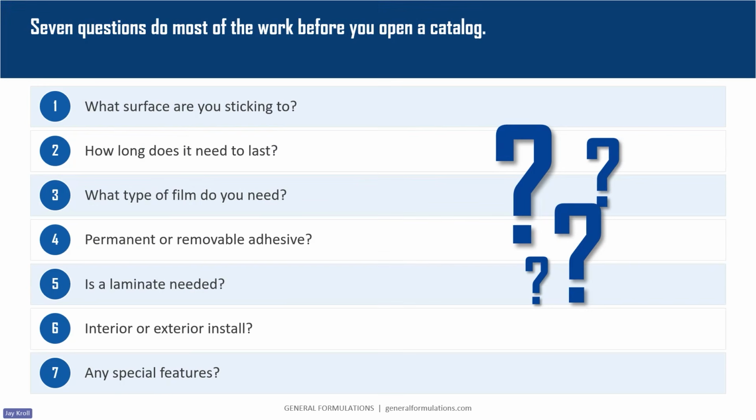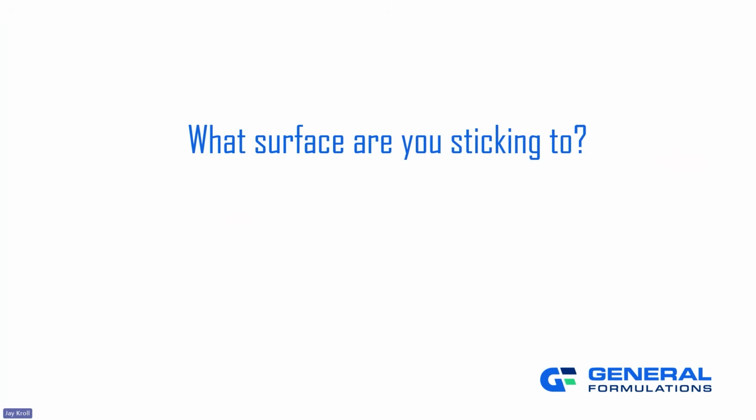This is key. And so I put together a list of questions, 7 questions to address those things systematically. Before the squeegee comes out, before the material gets ordered, before the customer's standing there, this is the framework. All right, let's walk through it.